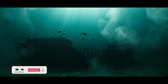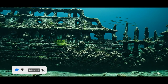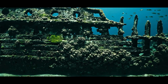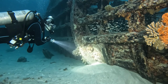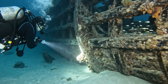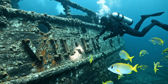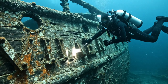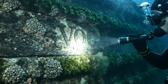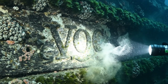Our descent reveals a large wooden wreck, resting silently on the seabed for more than 3 centuries. The structure matches an early 18th century Dutch East India Company vessel. The ship's name, Vianen, is still visible beneath layers of decay. The VOC emblem confirms this was a Dutch East India Company trader.